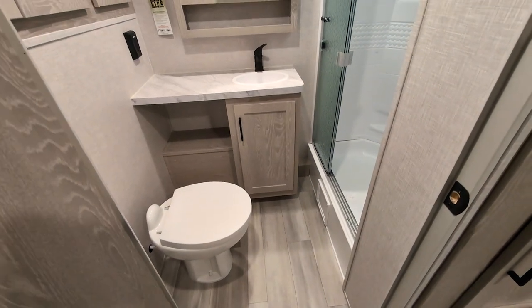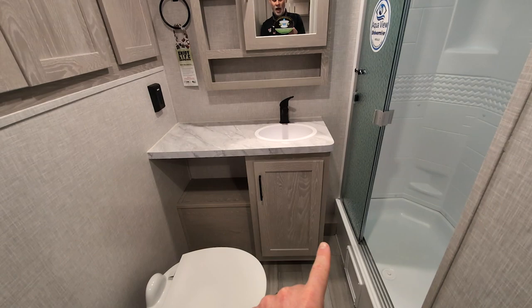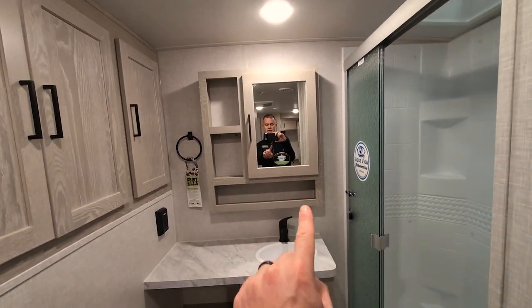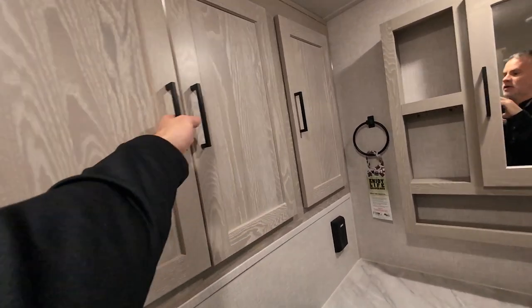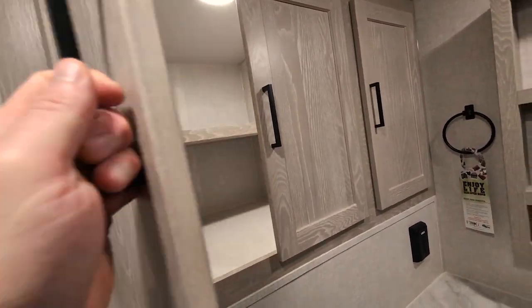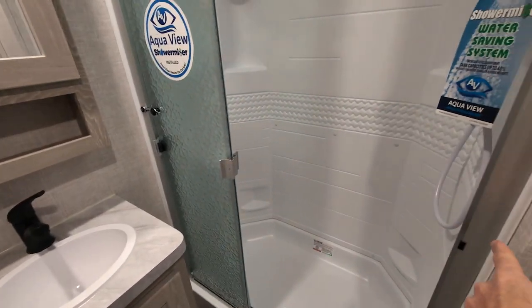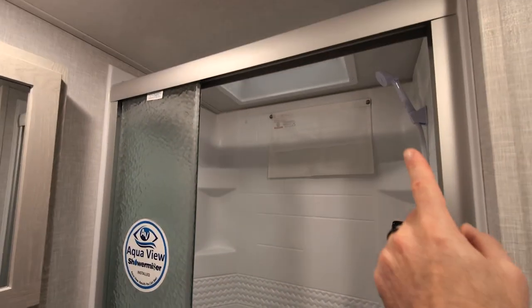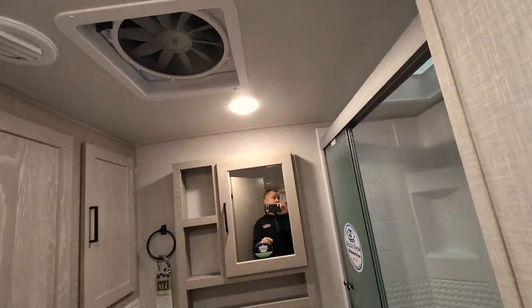Means you can use any of your cleaning chemicals you have at home on it. Nice big sink with storage below, as well as your medicine cabinet. You also have a ton of storage in here. Deep storage for towels, toiletries, all that good stuff. And a slightly larger shower in this one, still with that moonroof to give you plenty of height, and you still have the max air vent in here.